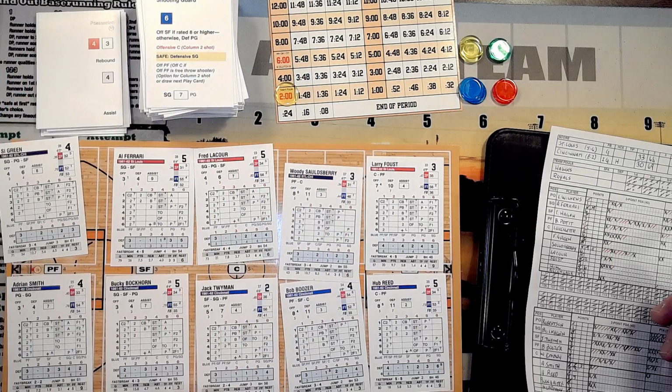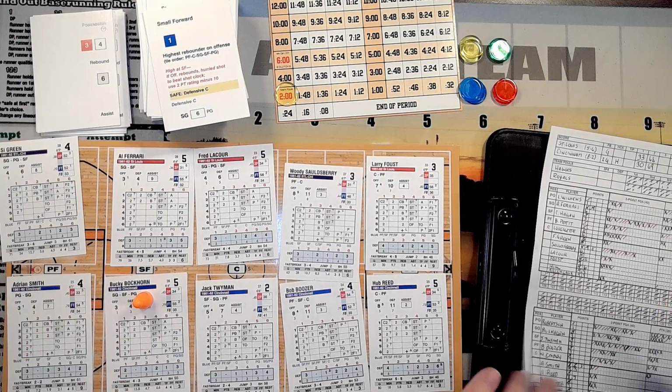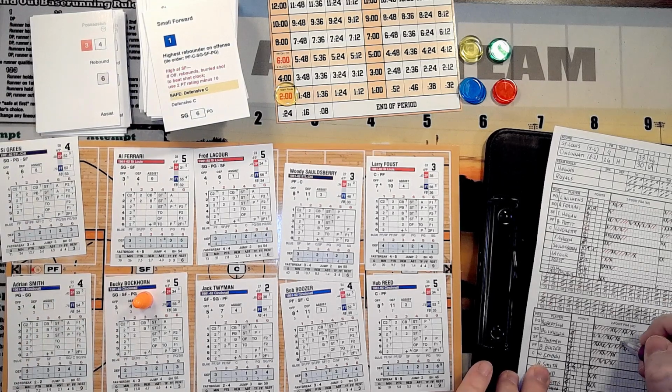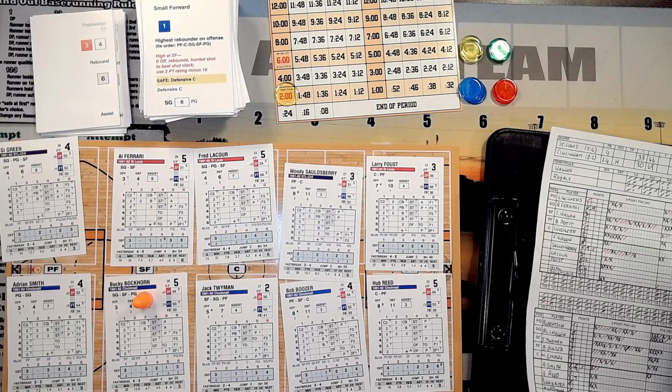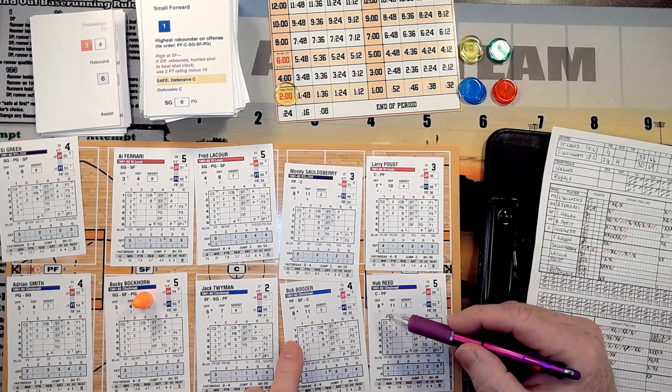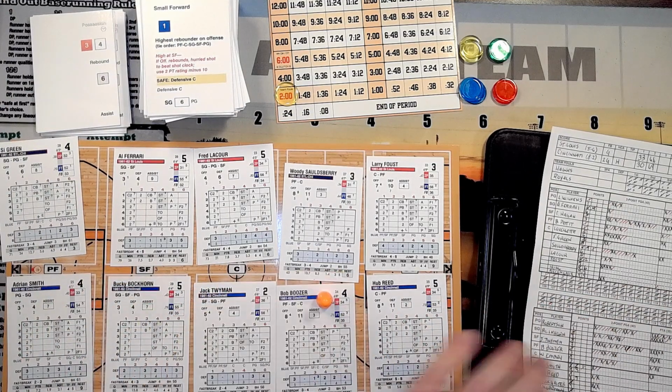It goes to the shooting guard Bockhorn, who gets a 3-4, and he misses. The rebound goes to the highest rebounder on offense. So that would be, so there's a tie. And if it's a tie, the power forward is first. So Boozer gets the offensive rebound.